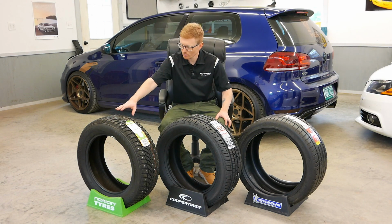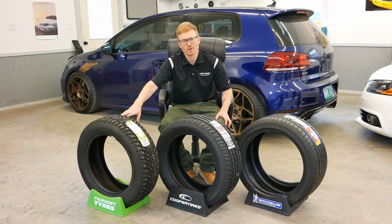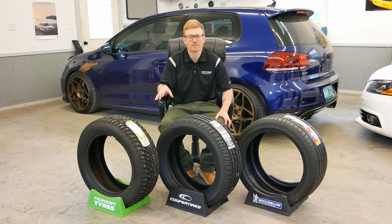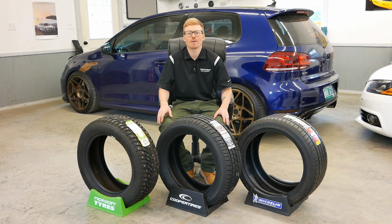They also have deep grooves between the tread blocks. That helps evacuate the snow from underneath the tire so the tread can get down to the pavement and give you grip. Winter tires also have a high silica content as well as a lot of natural oils. Now this keeps the compound of the rubber soft and pliable at cold temperatures, which allows the siping to remain effective.